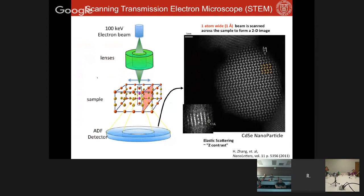Right. So how does this work? There's a lot of different kinds of electron microscopes that work similarly and in different ways, but I want to explain the one that I use the most, which is the scanning transmission electron microscope. It's the one that focuses that electron beam to a tight point. A 100 keV electron beam comes flying off of typically a field emission gun and is focused to a point onto the surface of the sample.